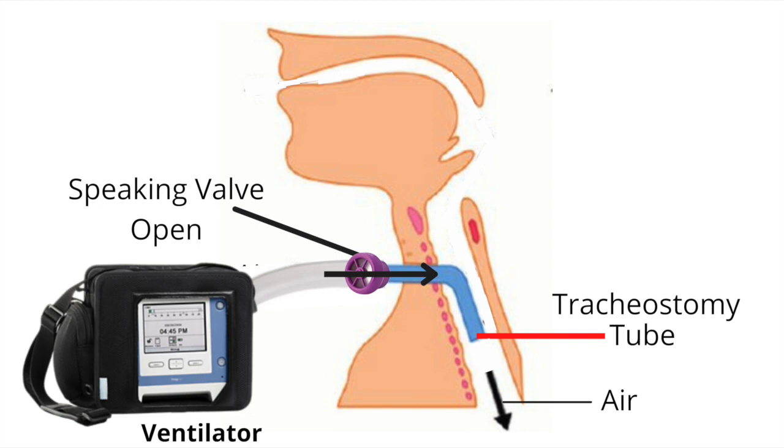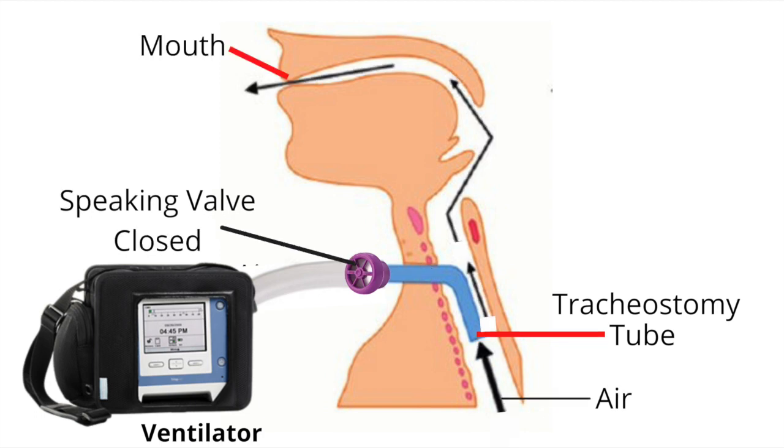When the ventilator gives a breath in, the air will be pushed into the lungs via a tracheostomy tube. When the ventilator decreases the pressure to allow air to exit the lungs, the speaking valve snaps shut. The air has to travel up the airway, through the vocal cords, and out the nose and mouth. During the exhalation process, the person can produce speech if he desires. Breathing with a speaking valve in place can tire the person out because he may feel the need to use his breathing muscles to maintain adequate ventilation.